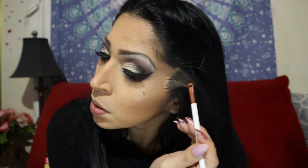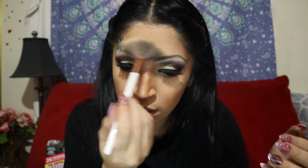Okay, and then take my fanning brush and just use that highlighter and put it in an upward motion, like going up, like slanted. Don't put it straight down, put it at an angle, because you do want it to bring out your eyes more, like when you turn, not head on. And I just put a little bit up here, barely any, on my chin.